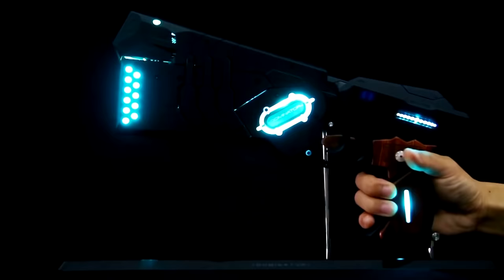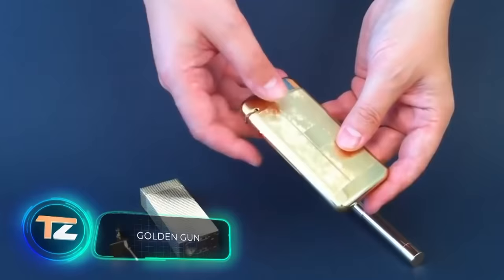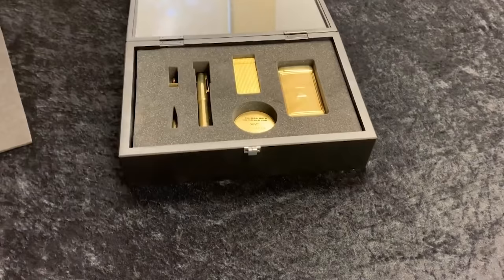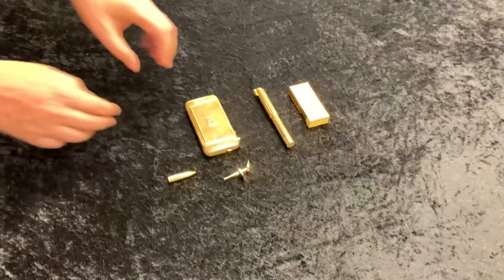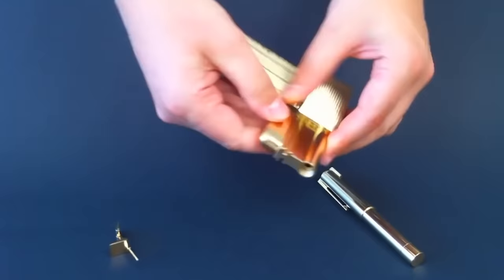Golden gun. While we're on the subject of firearms, it would be wrong to overlook the legendary golden gun from the 9th James Bond film. Even though it came out in 1974, the collectible model is still very popular among many fans of the franchise. Just like in the film, this gun is made up of several separate parts that you can manually assemble into a pistol.